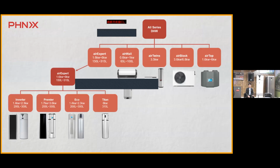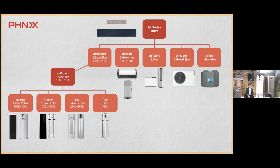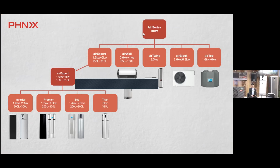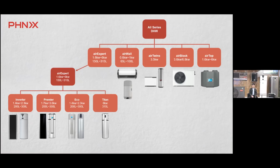Starting from the middle, the air wall types. Some people may want small volumes of 65 to 100 liters or a lower price. They can always choose air wall types. They can mount it on the wall. If you like split systems, you can choose Air Twins or Air Blocks if you want additional water circulation. And if you don't want to purchase a water tank from us, or you just want the heat pump part, you can always choose the Air Top.